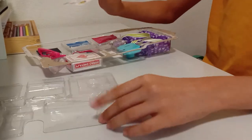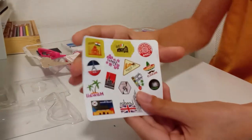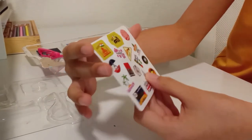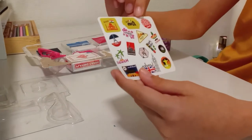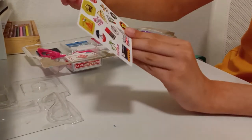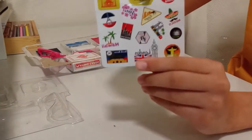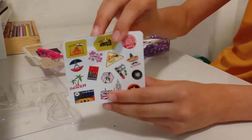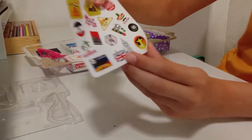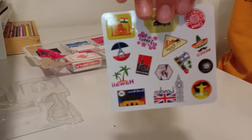So first, the first thing I get are some stickers. It comes in China, Egypt, even Japan. Oh, Japan looks very cute, that sticker. It says India, Mexico. Mexico is my favorite. This one says Molasa, I think. And then it says USA, France, Hawaii, Brazil. A lot of cute stickers of all cities and places. How cute. My favorite one is Mexico.